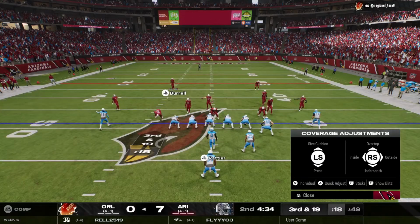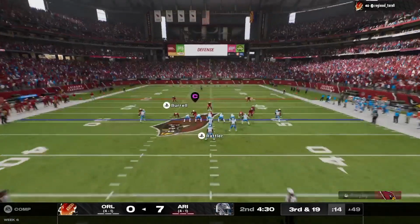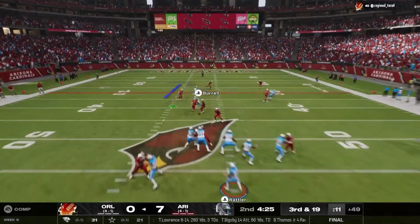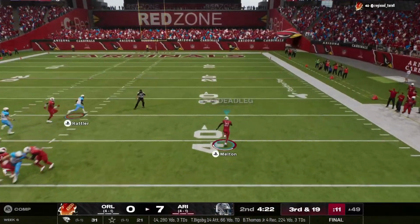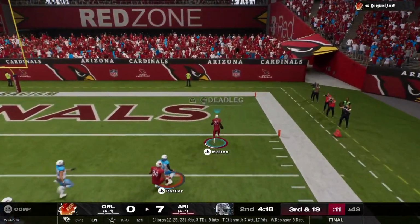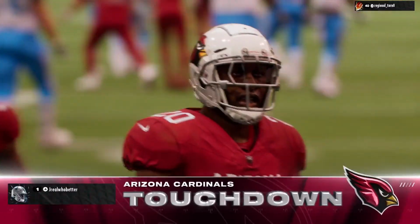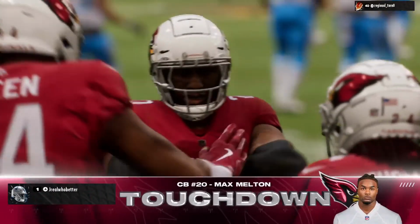Work to do following the sack, it is 3rd and long. Looking to throw, Rattler. And he tried to fit in the slant, and it was intercepted. Picked off by Max Melton. And he is going to score. A pick six for the touchdown. The pick six for the score.